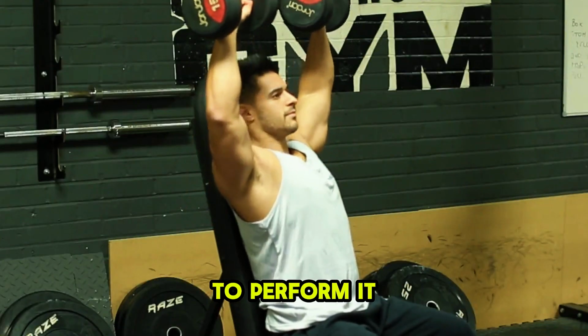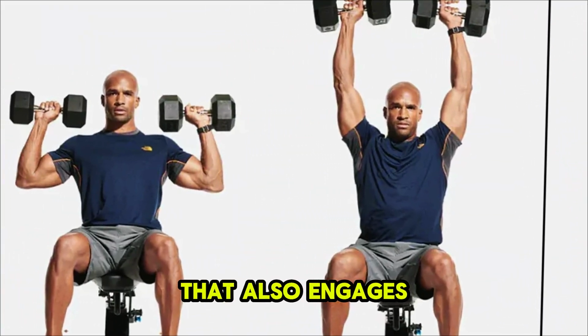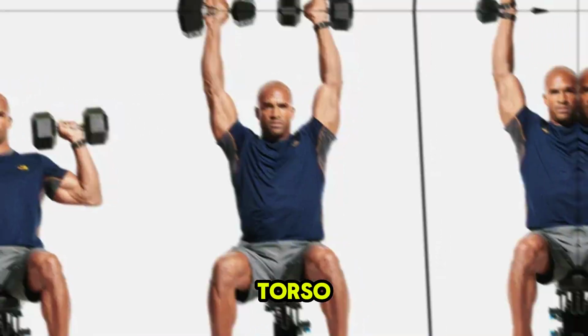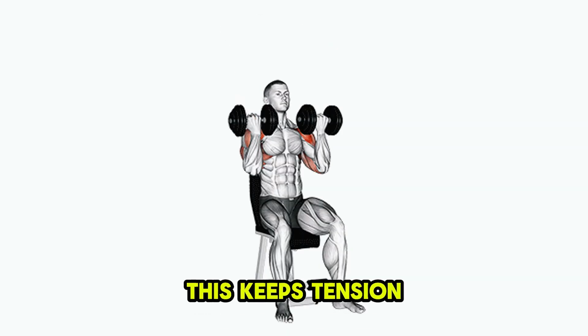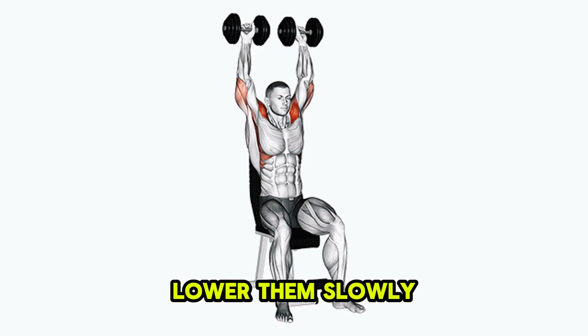To perform it correctly, start seated on a bench with back support, or stand for a greater challenge that also engages your core. Hold a dumbbell in each hand at shoulder height, elbows slightly in front of your torso. As you press the weights upward, control the movement, and avoid locking out your elbows at the top. This keeps tension on the shoulders instead of your joints. Lower them slowly, feeling the stretch at the bottom before driving back up.